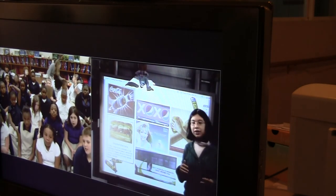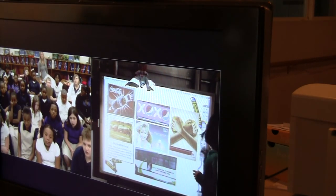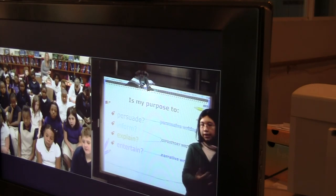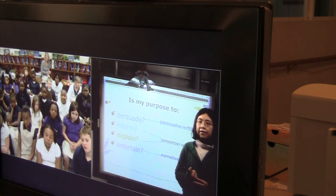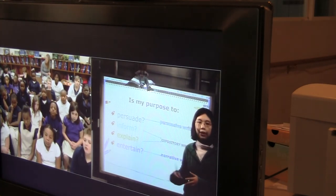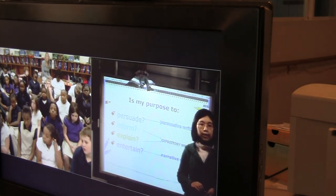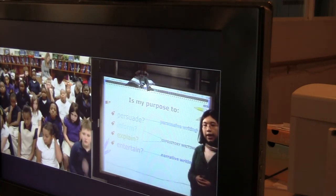If you've ever seen advertisements or even an item on a menu, a lot of times items on menus are designed to sound really good so that you order them. So how does that persuasive idea translate to a test or to a prompt? Well, if you get something that says, list the reasons why so-and-so should or shouldn't happen, or do you think that this should happen or not happen, anything where they're asking you to list the reasons, share your opinion, support your opinion, that would probably be persuasive writing.